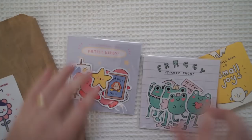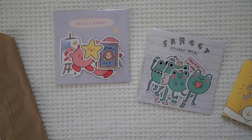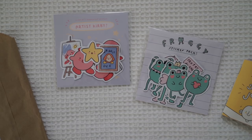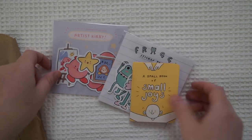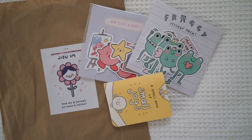And then we've got these adorable stickers. I'm not going to open them up because I'm going to be using them in one of my snail mail themed videos. So I'll use those ones soon in a video that I make later. So you can see me using them then, or even throughout my journal with me videos and things like that. Very, very cute. Highly recommend you go check her out and follow her on Instagram. She has the cutest style.